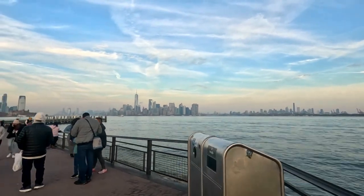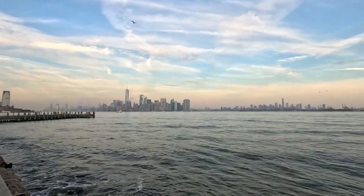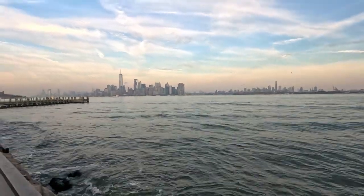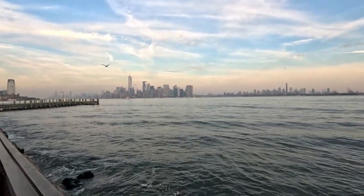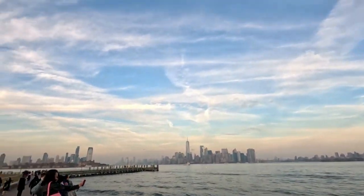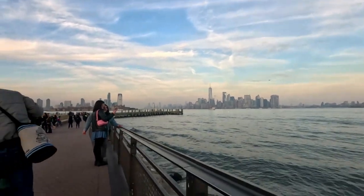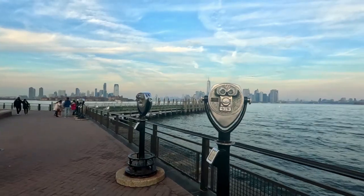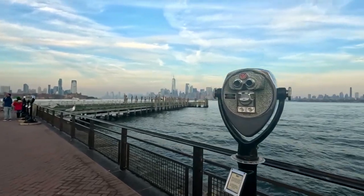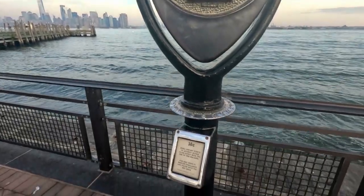And that's the view of the New York skyline, Manhattan area from the Liberty Island. There are binoculars available to take a closer look at the New York skyline, and it costs 50 cents for one-time usage.